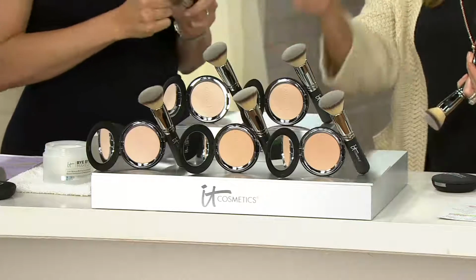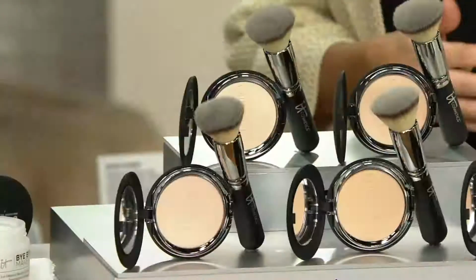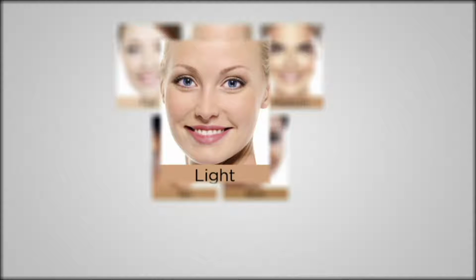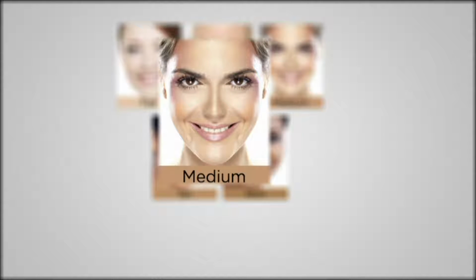So let's talk shades really quickly, because if sold separately, this would be an $83 value. We have 5 to choose from. Yes, and you want to go with the fair only if you're really, really porcelain ultra fair. Light, that's if you have just a bit more warmth to your skin. That's right there between fair and medium. Medium, that's the most popular shade. So if you're not sure where to go, but you think you're somewhere in the middle, definitely go with the medium. Tan doubles as a warm medium, or maybe you like to self-tan. And rich is a beautiful rich tan.